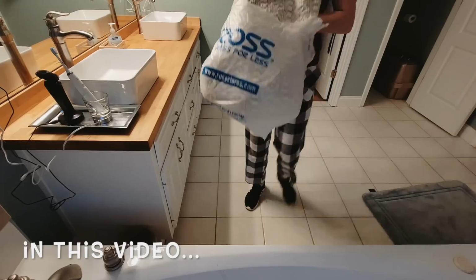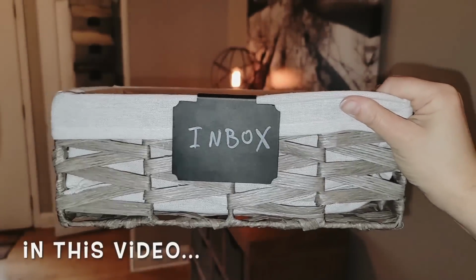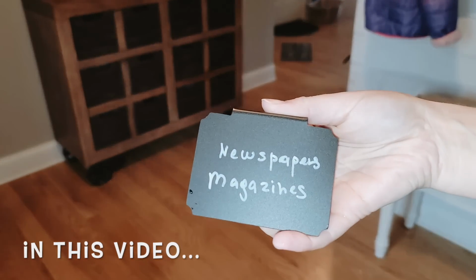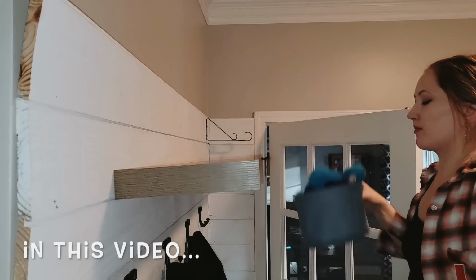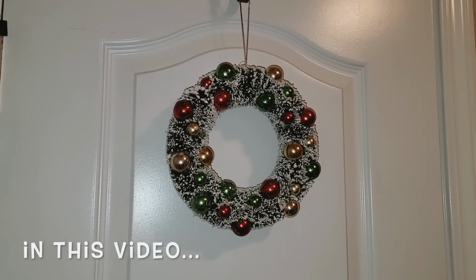I got a new affordable area rug, and like I mentioned, I'll be organizing our mail system today, which so far I have been testing if those paper categories will match our needs. I'll be doing cleaning, going through the coat closet in the entryway, addressing areas like donations and returns, and I will sprinkle a little bit of Christmas decor in the end.